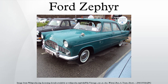In 1956 the Consul, Zephyr and Zodiac were all restyled. The six-cylinder cars' engines were enlarged to 2,553 cc, with power output correspondingly raised to 86 bhp. The wheelbase was increased by 3 inches to 107 inches and the width increased to 69 inches. The weight distribution and turning circle were also improved. Top speed increased to 88 miles per hour and the fuel consumption was also improved at 28 mpg.